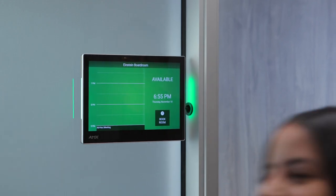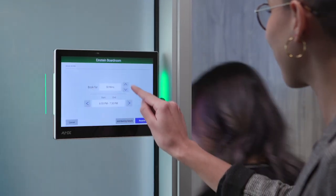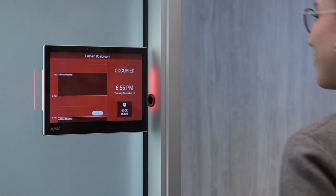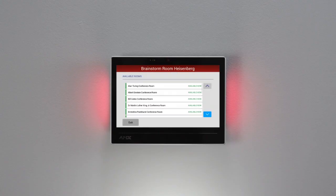A glance down the hall is all it takes to locate an available meeting space, as panel screen backgrounds and side LEDs change between green and red to indicate whether a room is available or in use. The Book Room Scheduling persona also offers a helpful feature called room grouping.